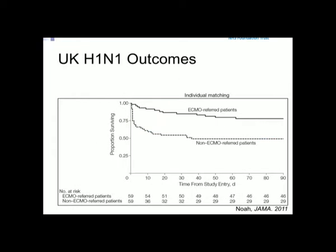And then in the subsequent swine flu pandemic as it hit the UK, those patients were case matched, so propensity matched, observational series. 80% survival if you were 25 with swine flu and no comorbidities and went to an ECMO centre, 50% survival if you didn't. ECMO is not necessarily about providing an individual patient who is guaranteed to die with an advantage. It's looking at improving the overall survival.